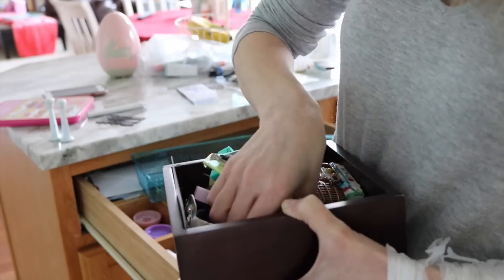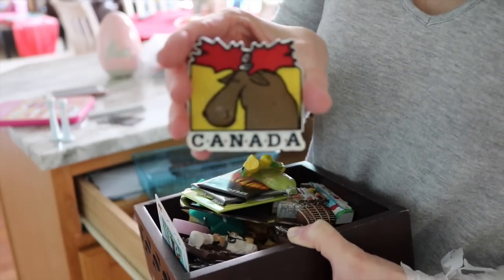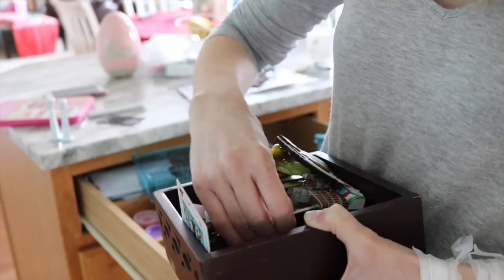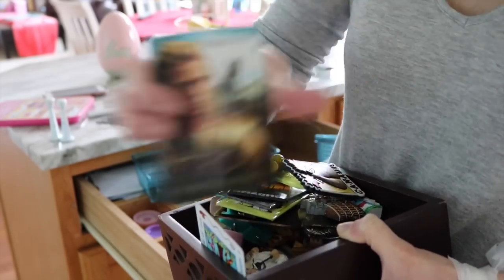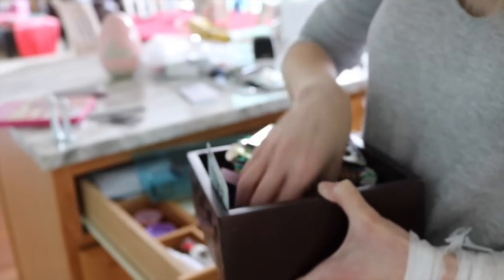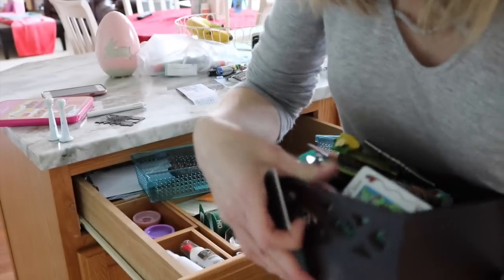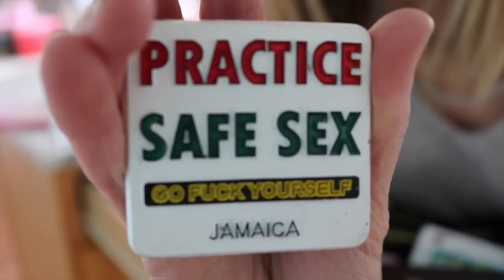Hold on. Canada, oh my gosh. I got this when I was like 9 years old. Oh my god, I was that baby. Oh my gosh, I'm gonna get rid of this, but how funny is this? Oh my gosh. Troy, Brad Pitt. Hilarious. Oh my god. That can go and give away. I'm sure someone would. Guys, if you have a kid around, don't let them see this. I can't believe myself. Okay. Giveaway pile. That's hilarious though.